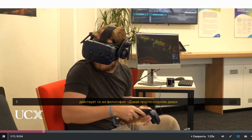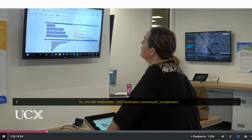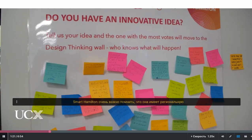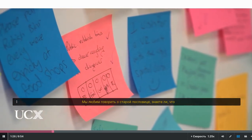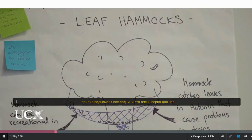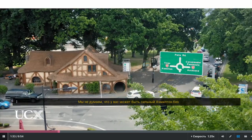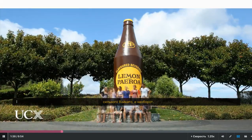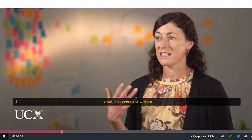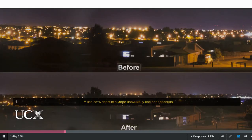It's been open for 6 months, and like I said before, it's kind of gone along the same philosophy of let's just open the doors and have a crack. So we've done that. What we have around us are examples of innovation that's come out of the Waikato. I'm from Hamilton City Council, but for the Smart Hamilton program, it's really important to remember that it's got a regional focus. We like to talk about the old proverb, a rising tide lifts all boats, and that's very true for us. We don't think you can have a strong Hamilton without a strong Waikato, and vice versa. So around here is innovations from the Waikato. That's about showing people the cool stuff that's going on.